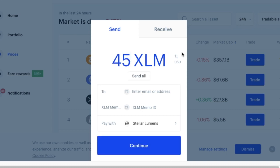Before I send this off, I'm going to run through the best practices. There are about 6 rules that you have to abide by, and some of them are my rules as well, before you actually send, because once you send it, it's gone. You lose it. There's no way to recover it.